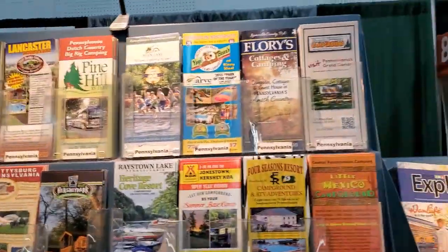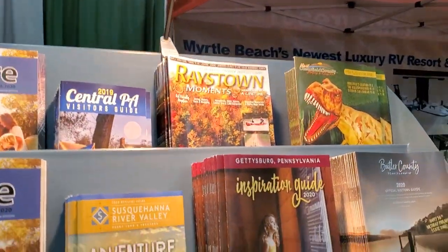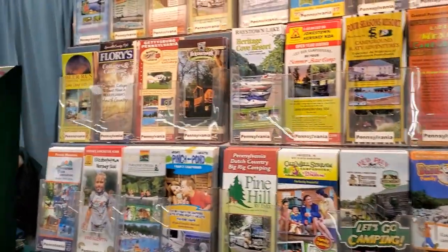This is where you can see all the brochures from every state, all over the United States.